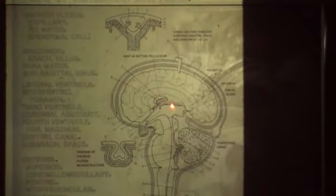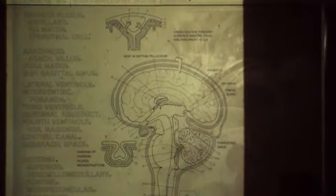So between the plexi in these three areas, and there's also a little leakage of cerebrospinal fluid from other points, this makes up our total amount on a moment-to-moment basis of this fluid. The fluid is rather like blood plasma, although it has different concentrations of protein, different concentrations of sodium and potassium and so forth. So this is an active secretory process in the choroid plexus.